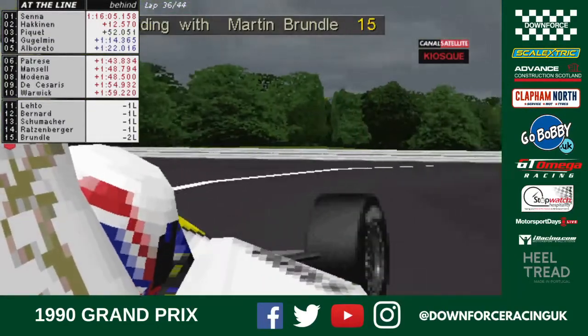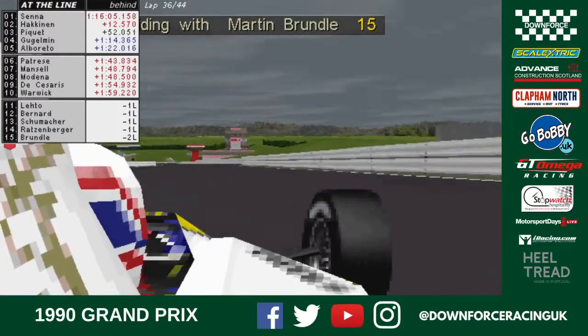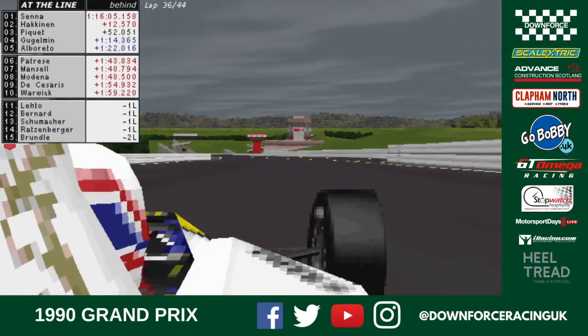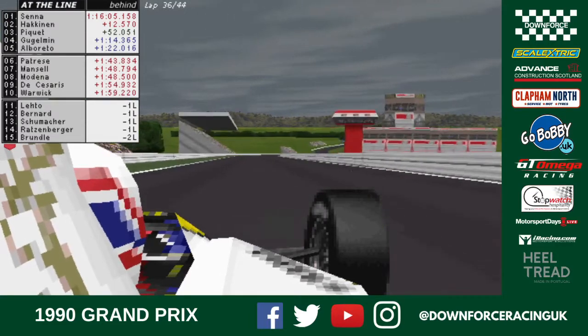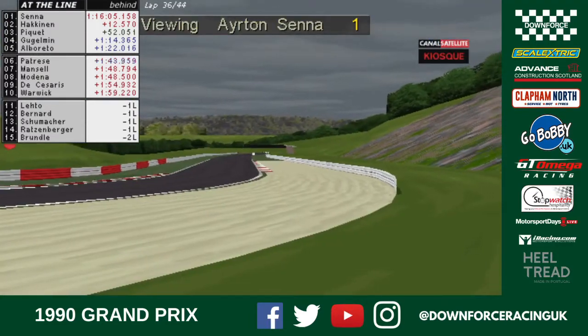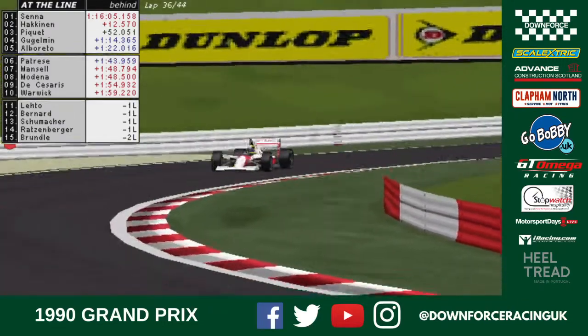Modena is up to eighth place. And Brundle again having a moment at La Source this time. So on lap 37 of 44, eight laps remaining in the 1990 Belgian Grand Prix. There is still a heck of a long way to go. And Ayrton Senna knows that he can lose this in the blink of an eye.